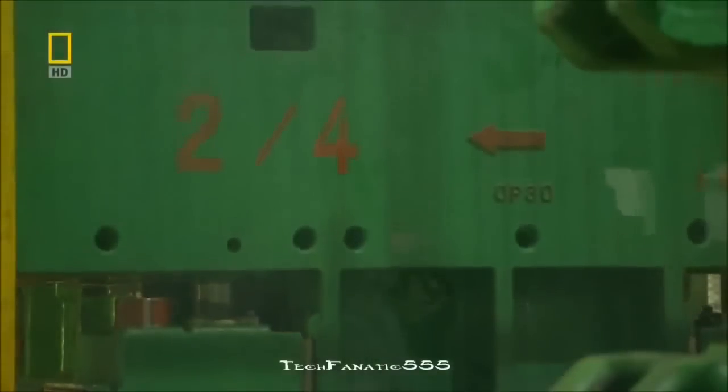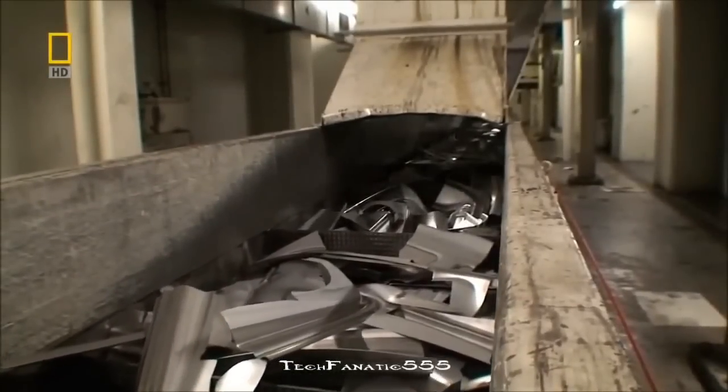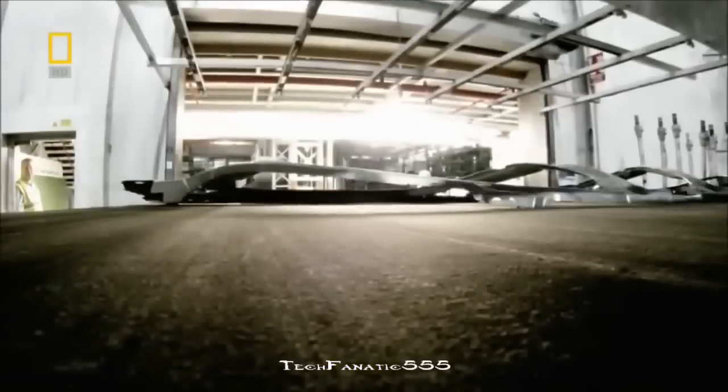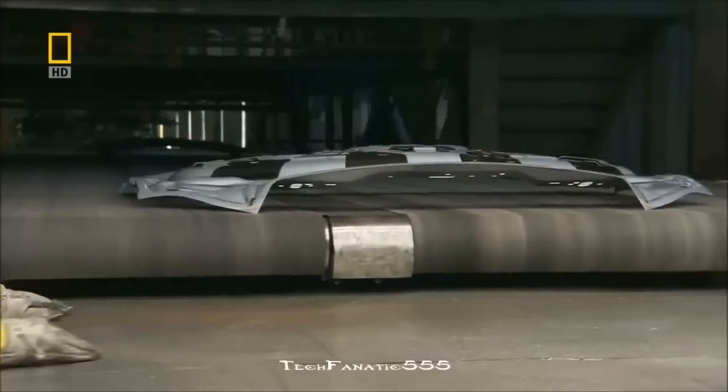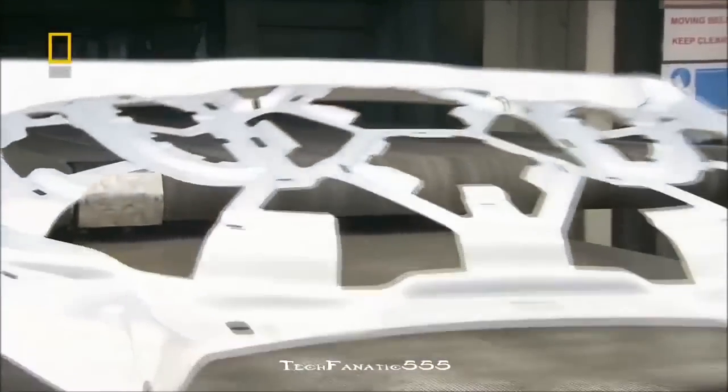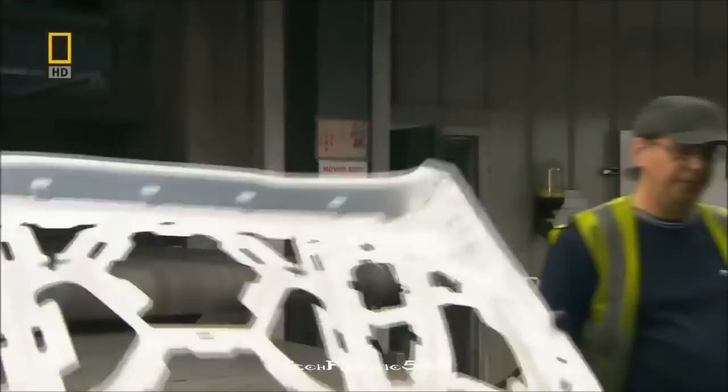Green is taken seriously. At the end of its life, an XJ is 85% recyclable. One last run through a finishing press, and the panel emerges, flawless. At least it appears that way.